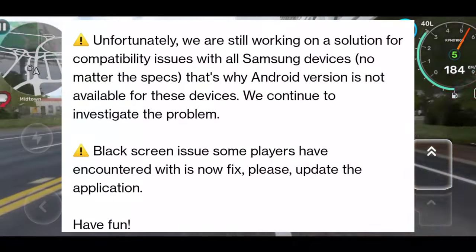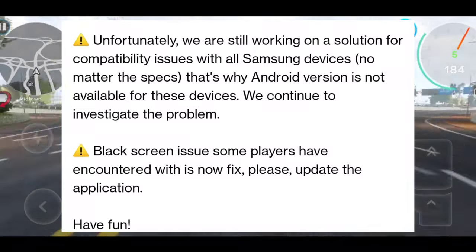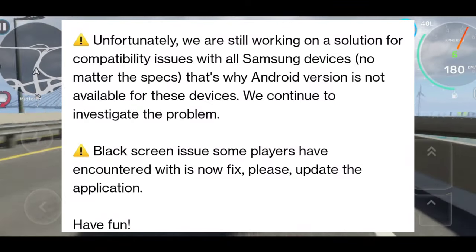Unfortunately, we are still working on a solution for compatibility issues with all Samsung devices, no matter the specs. That's why the Android version is not available for these devices. We continue to investigate the problem.